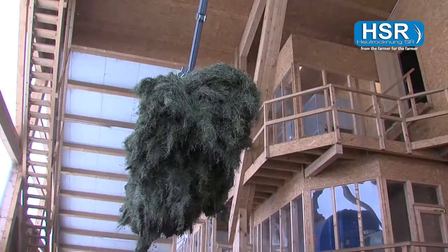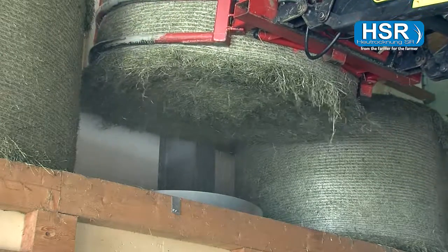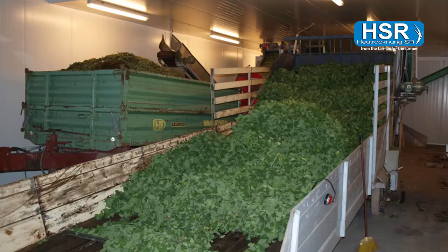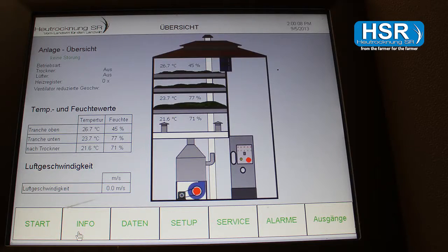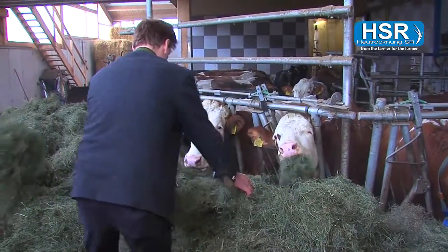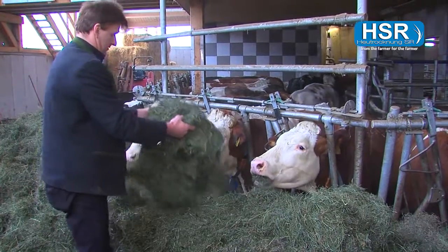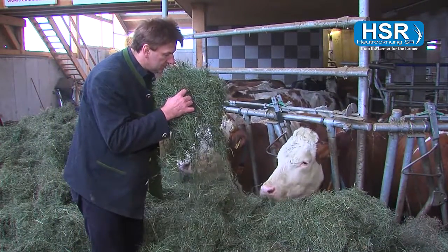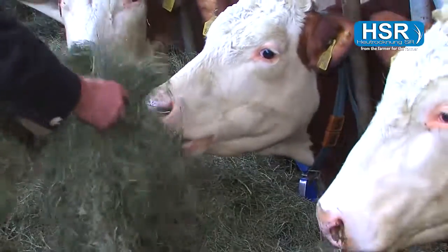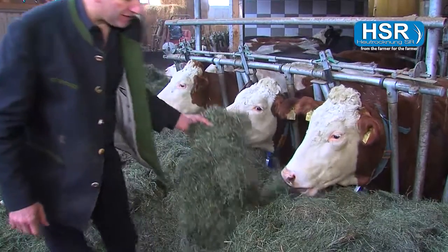Not only hay and hay bales can be dried using the top-class equipment from HSR hay dryers. Farmers who grow herbs and hops have also discovered the advantages of this drying system. A growing number of clients are thus following Joseph Reindl's philosophy of carrying out the profession of a farmer in a natural, sustainable and profitable way that contributes much to the quality of life.